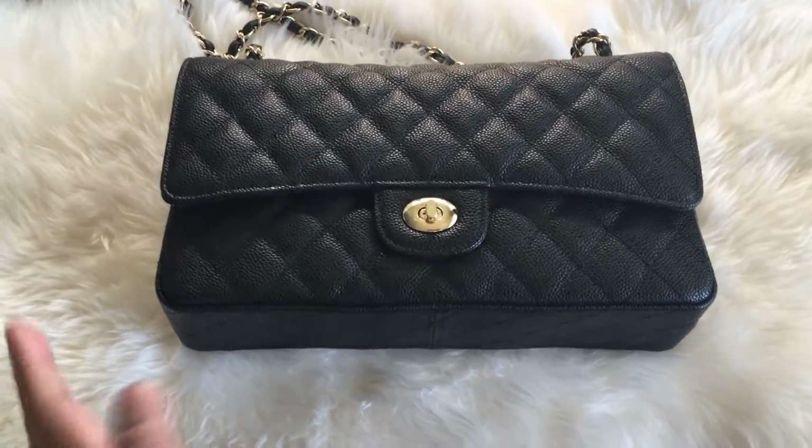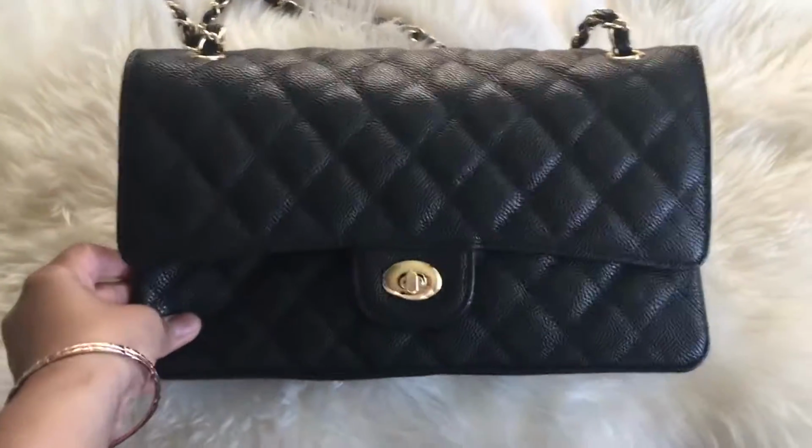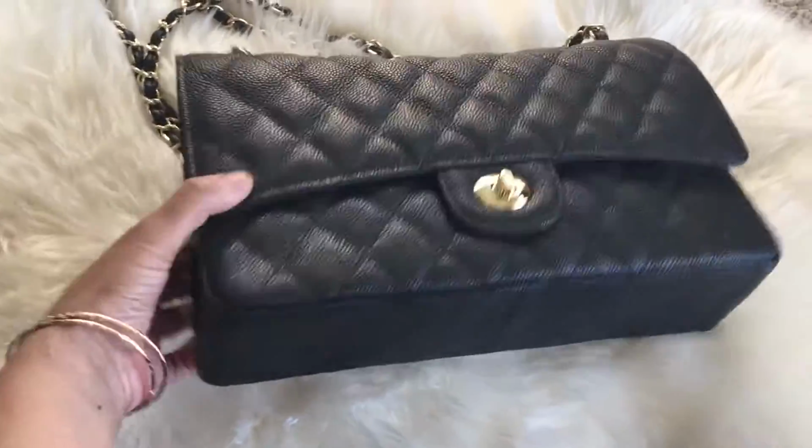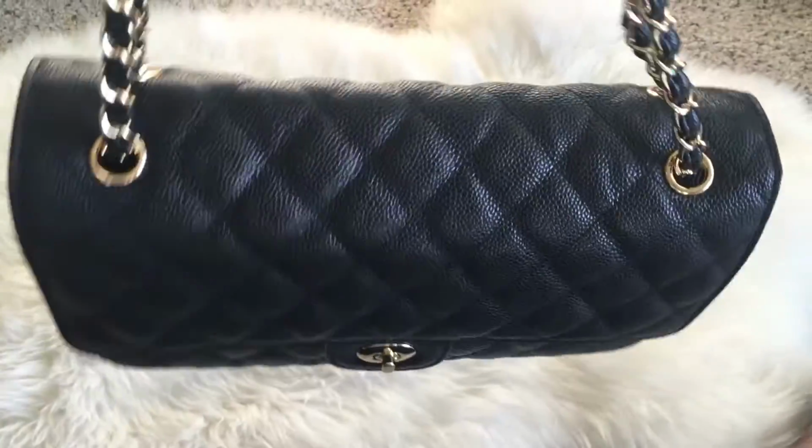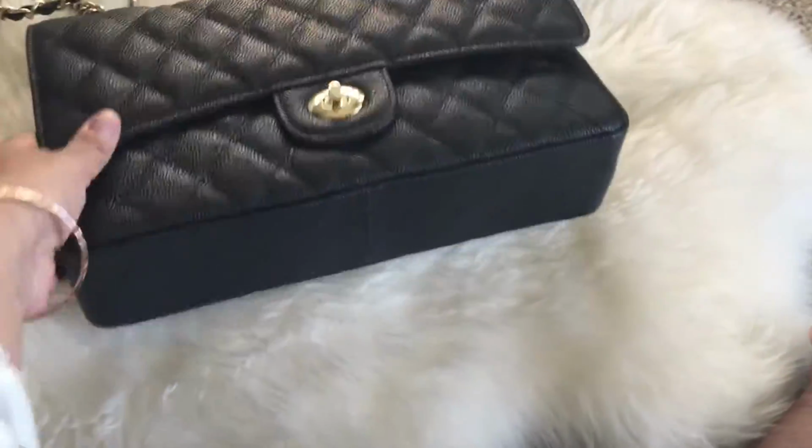So anyway, I will turn the camera around and show you what it looks like. Okay, here is the bag. It's absolutely adorable, very beautiful, great construction, and I have to tell you, it's kind of got a nice heft and weight to it when you hold it.